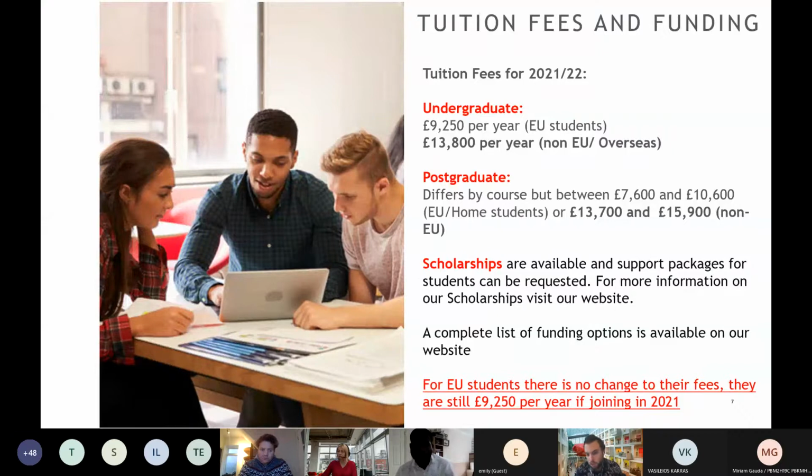Again, for the EU students joining us here, there is no change to your fees. These still stay at £9,250 per year for undergraduates if you join us in 2021.